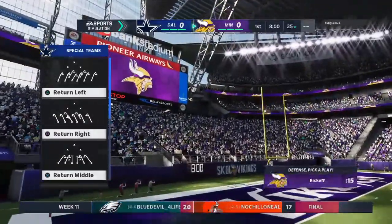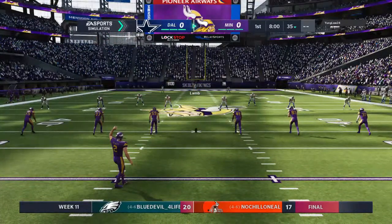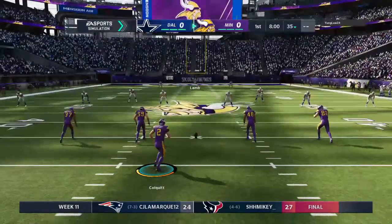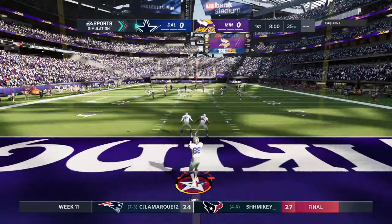It was downright shaking in here. They're set for football as the Vikings get ready to do battle with the Dallas Cowboys. The NFL season has hit high gear, and off we go in Week 11 on EA Sports.